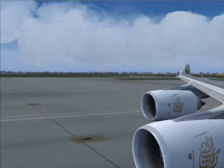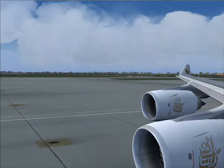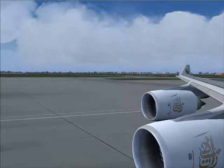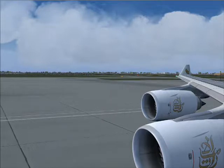Welcome aboard this Emirates Airbus A340-500. It's important that you pay attention as we demonstrate the safety features on board this aircraft. We are now preparing for takeoff.